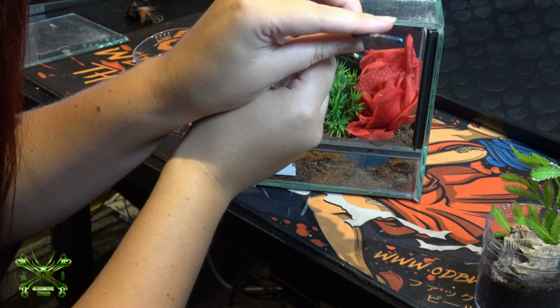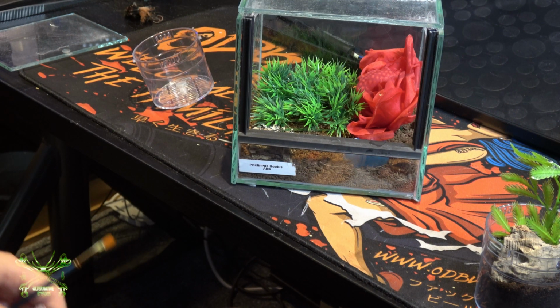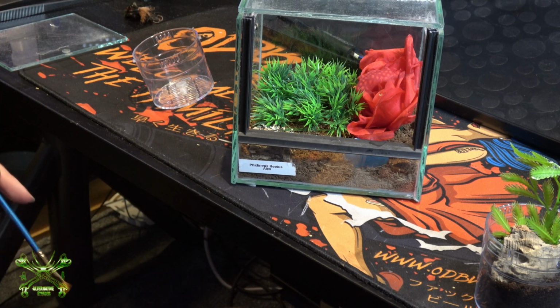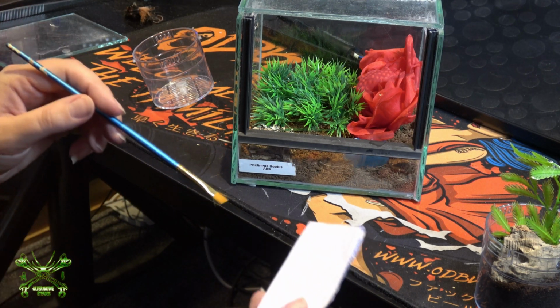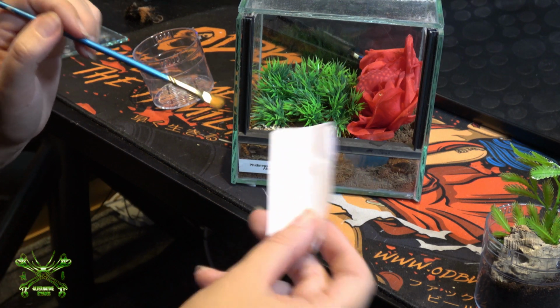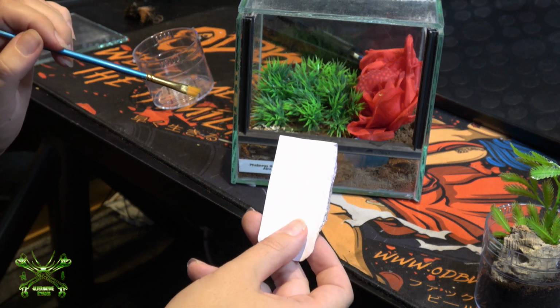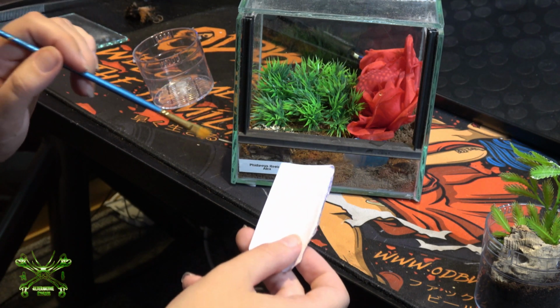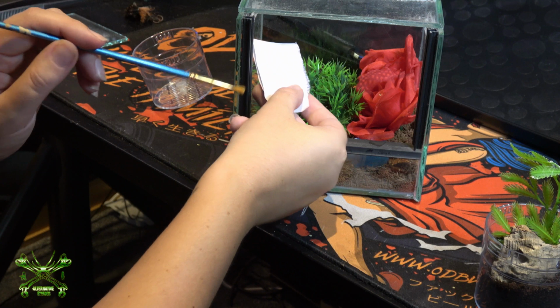Oh, to try and get him out, we've got the tickle brush, and he's actually come out of his little webbing now, so I'm just going to try and see if I can scoot him onto this little piece of paper, because it'll be easier than me trying to get my hand in there and get him out. We'll try and put a catch cup over him because he's so small.